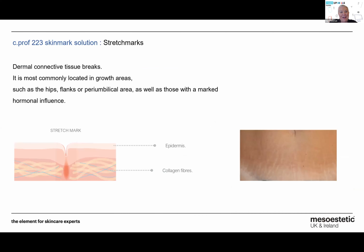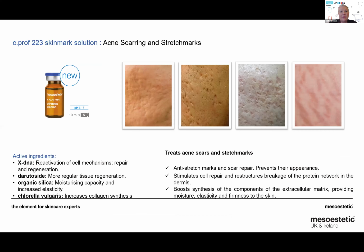The other side of Skin Mark Solution is stretch marks, and I mentioned this earlier. And stretch marks obviously can be anywhere on the body, but definitely the hips, the flanks, the peri-umbilical area, so post-pregnancy, etc. So if you've got a client that's concerned with acne scarring and stretch marks, or they don't have to have both obviously, then the Skin Mark Solution is the best one. And your ingredients, you've got organic silicone in here, EGF, which is great for repair, regeneration. We're stimulating tissue regeneration and really stimulating that collagen proliferation. So the Skin Mark Solution, acne scarring and stretch marks.